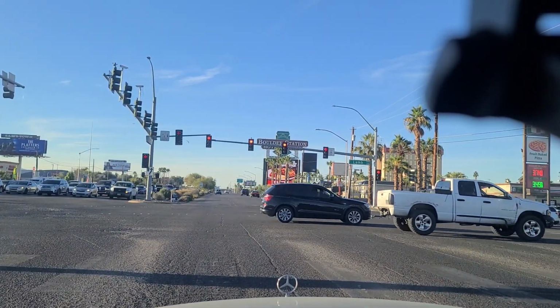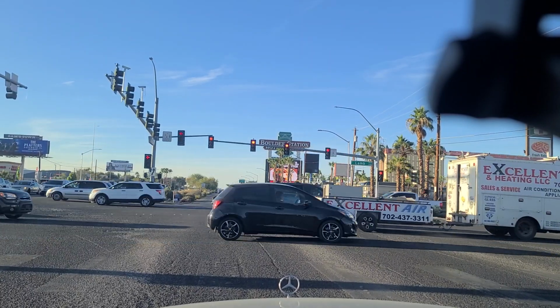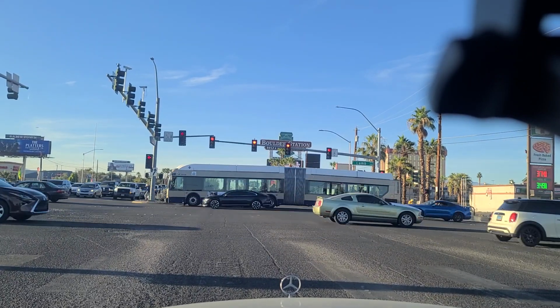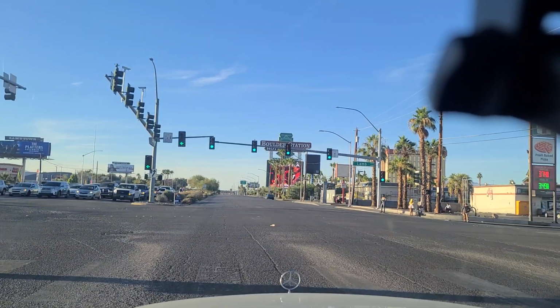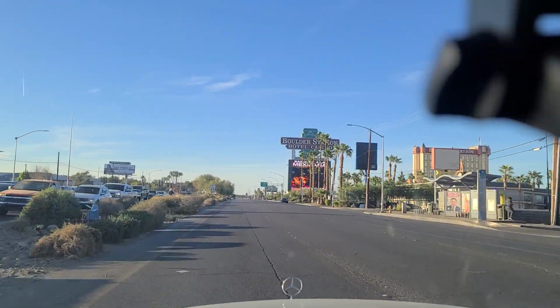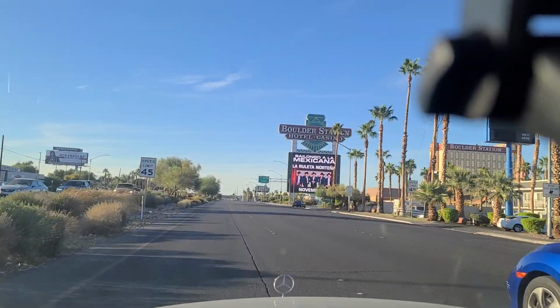Ace Frehley, live in concert being advertised at Sam's Town. This is Boulder Station over here off to our right, one of the Station Casinos here in town. We'll pause here, wait our turn. Got the green light here at Lamb/Desert Inn, and proceeding northwestbound here on Boulder. We have a lot of videos in our library of our time up and down Boulder Highway. Feel free to check those out.